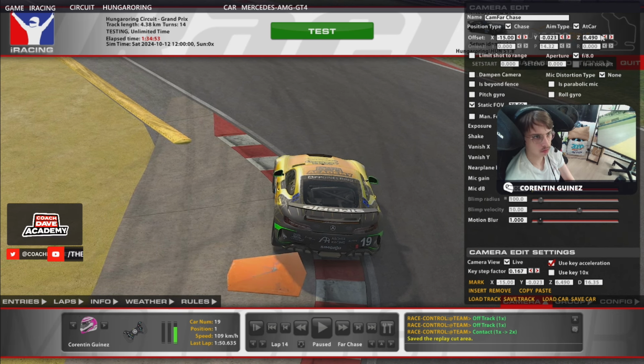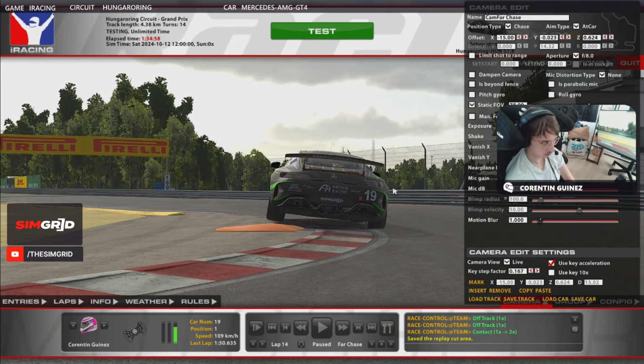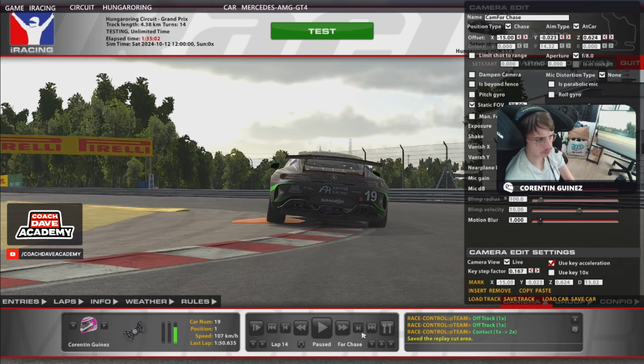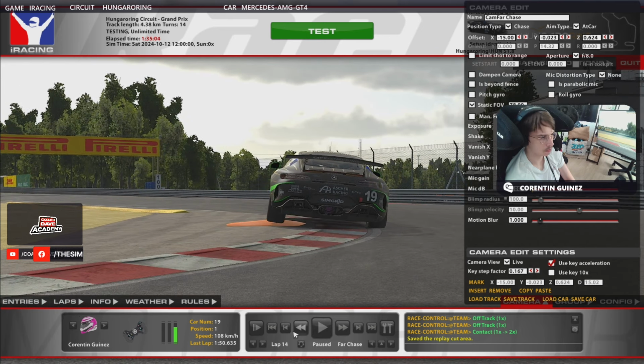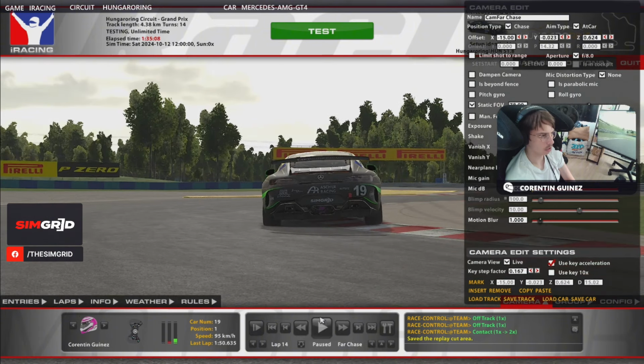Maybe I can have a better camera angle. Yeah, it's better like this, I guess. So as you can see, I'm not trying to be too greedy. I'm just leaving the right wheels off the curb both times. So for this one, and I guess for this one, it's the same. So yeah, I guess it's the way to go. Better to not be too greedy, because at the same time, you're not going to gain 2-3 tenths by magic.